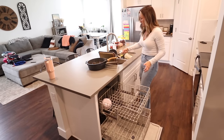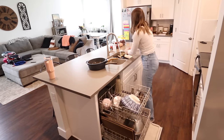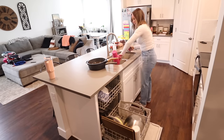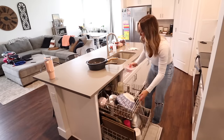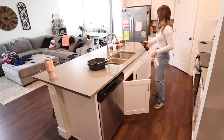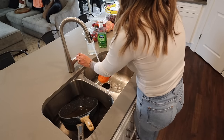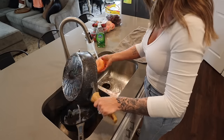Now that I got the dishwasher unloaded, I'm gonna get all these dirty dishes put into the dishwasher. Now that dishwasher is full and I've got that running, so I have a couple of things left that need to be hand washed. So I'm gonna get those washed up and put out to dry.